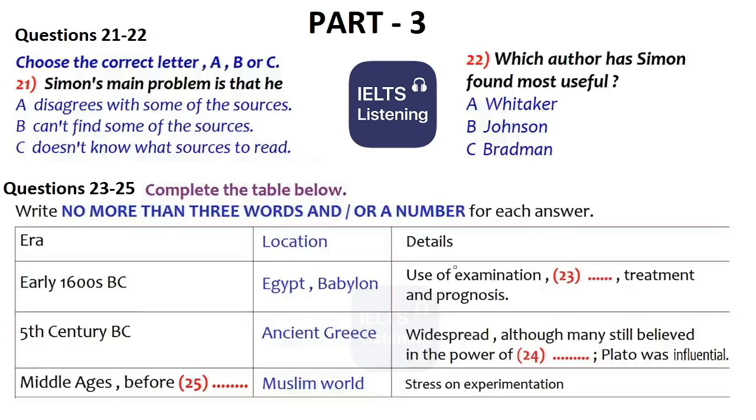I thought that Johnson made some good points, but it was hard to follow the line of her argument. Bradman was simple and straightforward, and I felt as if I got a lot out of that. I wish I could say the same for Whitaker. To be honest, I didn't get very far with that. OK, that's more or less what I'd expect.